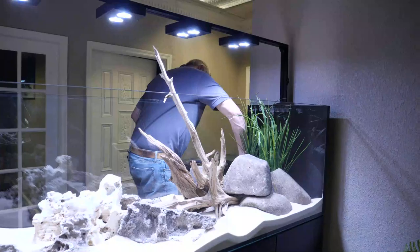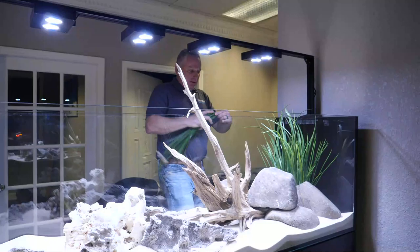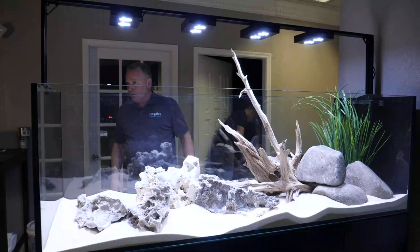I'm adding some natural grasses that are fake that look really good. Reword that. Naturally fake grasses that I'm going to build up a little bit in the back. And then I'm going to put some additional plants in there, and that's going to kind of hide the overflow box as well, from being really noticeable.